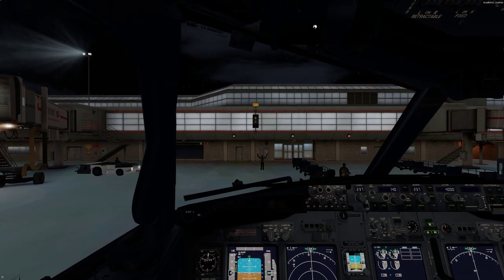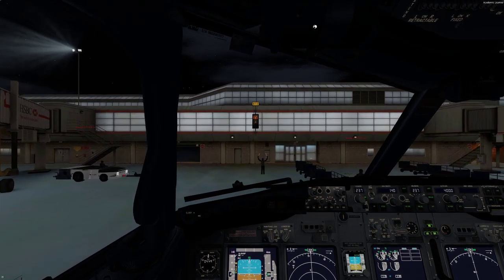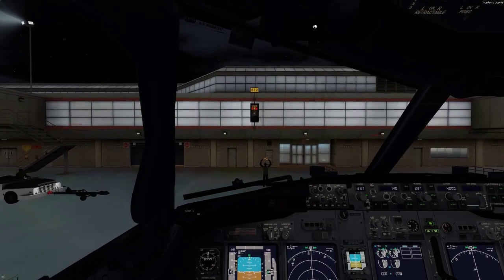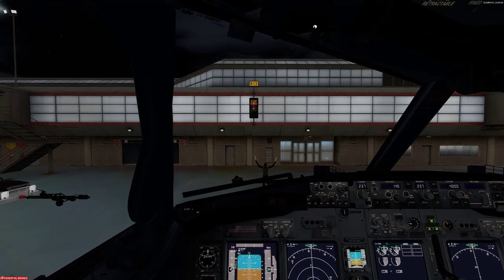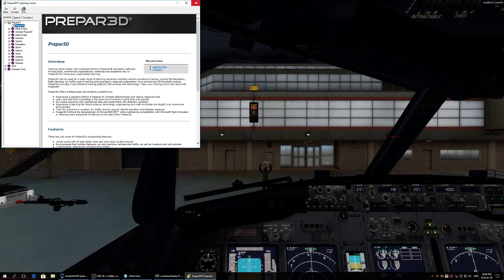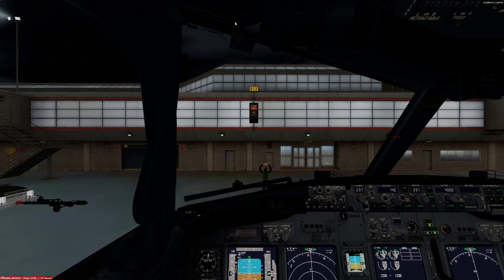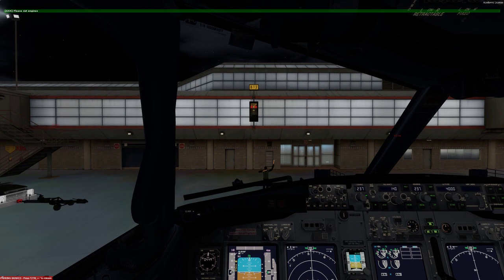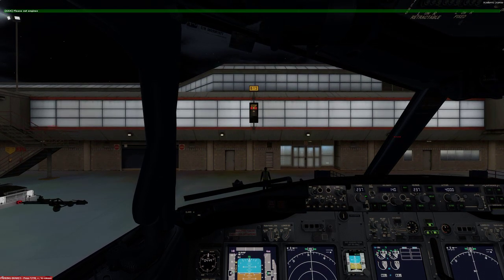Ground, American 14. Ready to taxi. American 419, runway 23, altimeter 30, taxi via Alpha Hotel, hold short runway 23.